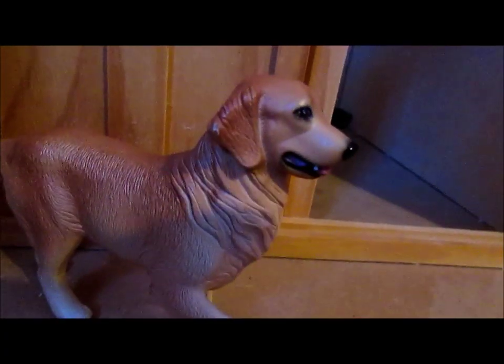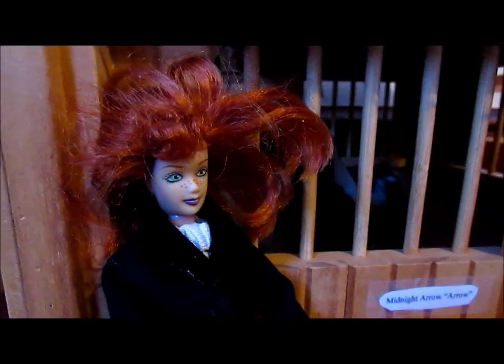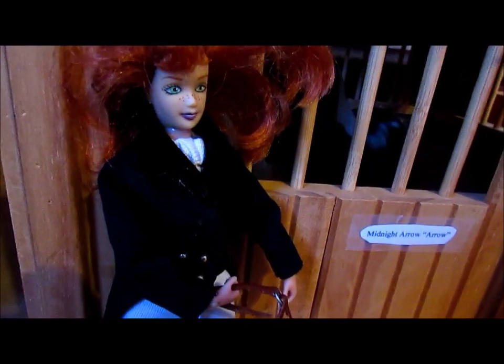There's one of our dogs, Lion, and he has some dog toys down there. And then over here we have Samantha, and she is the dressage instructor at our farm. So she teaches all the students who are interested in dressage or perfecting their flat work, and she has a nice leather halter in her hand. And this is her horse, Midnight Arrow, or Arrow. He's a Pinto Dutch warmblood, and he is a dressage schoolmaster.